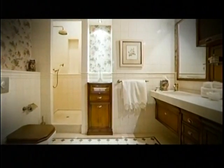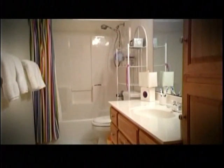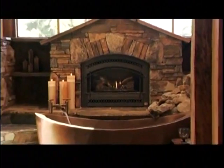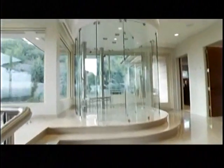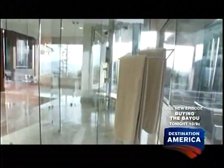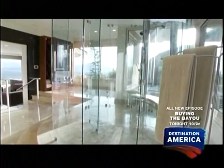The average bathroom is a 9 by 11 foot room with a toilet, sink, and tub. These days, homeowners aren't settling for just average. They're blowing up the old-fashioned idea of a bathroom as a functional place, bringing their water closet out of the closet and making it the star of the show.